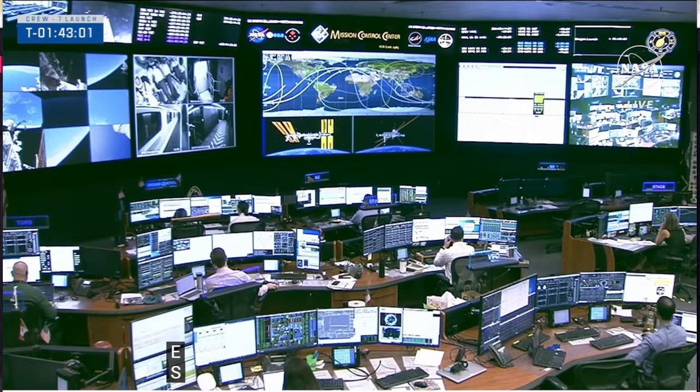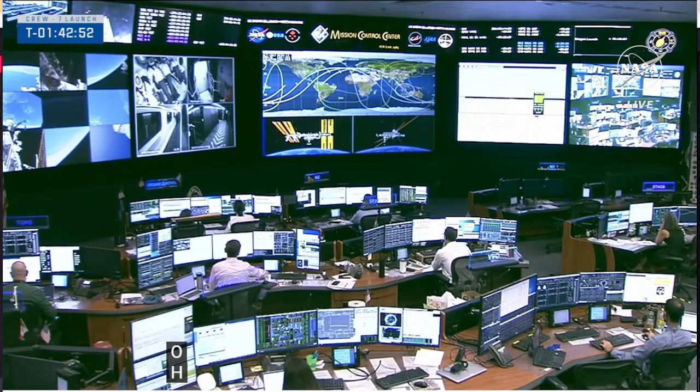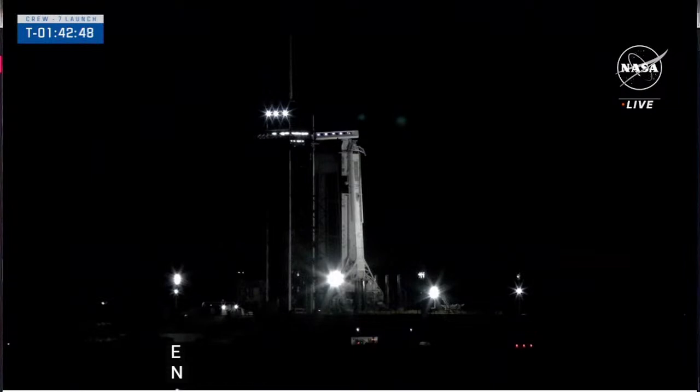As the station is first and foremost a laboratory, the crew will jump right into conducting experiments with new research still to be delivered on upcoming cargo flights. For now, we'll send it back to you, Daryl. All right, thank you very much, Courtney.